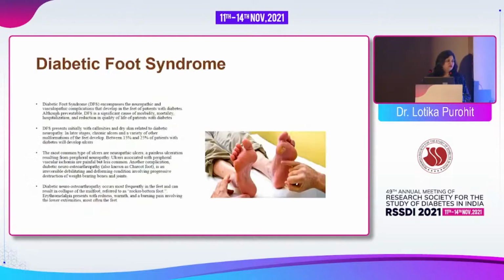Now, diabetic foot syndrome. This is something which we very commonly see. There's a combination of neuropathic as well as vascular complications which occur on the feet of people with diabetes. Day in and day out, we see people coming to us with wounds. It starts with either callus or dry skin, and subsequently there is diabetic neuropathy, there is some vasculopathy. The skin infection proceeds into an ulcer, usually a neuropathic ulcer, which is painless. A lot of times they come without any sensation.